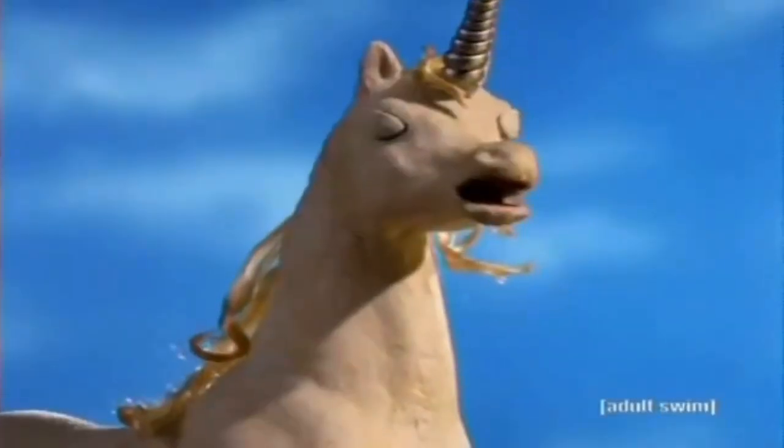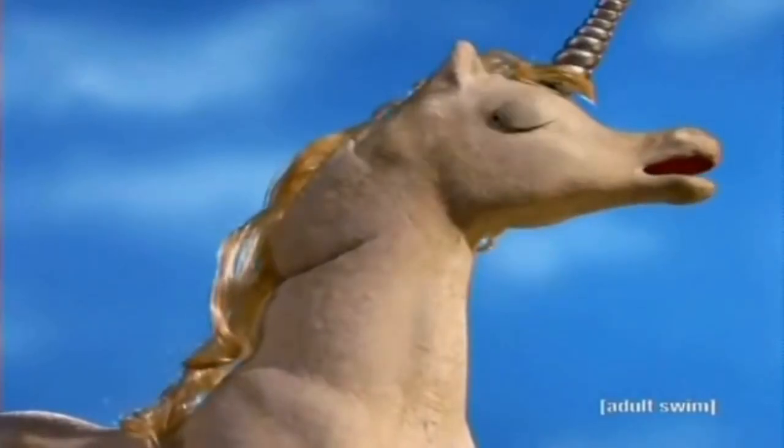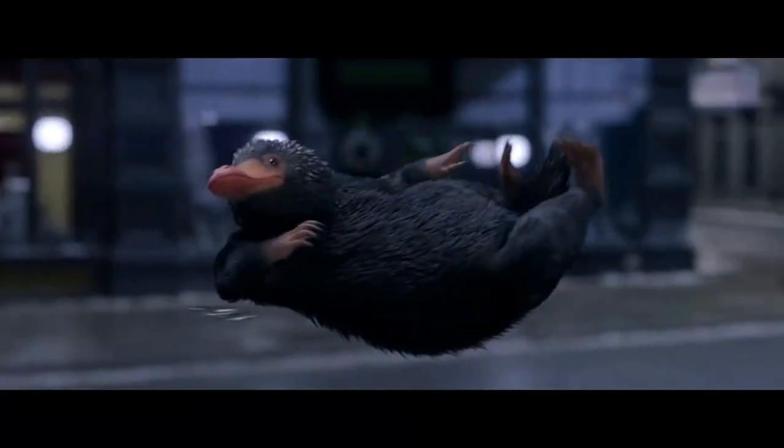Now, I think the last one was an animal, so I'm guessing they're just going to keep going with the magical creatures, beasts. So what animal do you think this one is? Let's go with something a little more standard. Have you gotten a unicorn yet? I don't believe we've gotten a unicorn yet. And we have not gotten a Niffler yet, and people seem to really like the Nifflers.